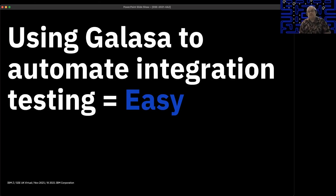Writing automated integration tests is not a straightforward thing. But because Galasa is open source and I can easily access it without having to do a POT or pay for anything or do a proper trial, I can just download the code and play with it.